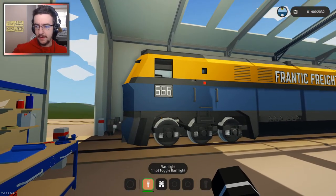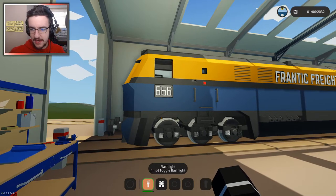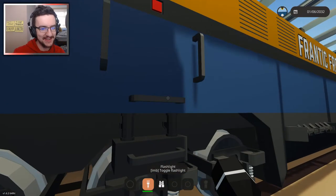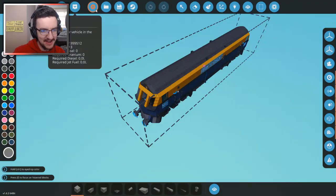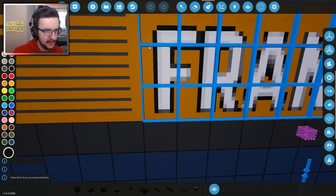666. There we go. Alright, we good now? The logo looks like a badly cropped PNG. It just looks a bit bad, doesn't it? We can edit it slightly. We can actually draw... Should we outline it properly? Oh yeah, that would look good.